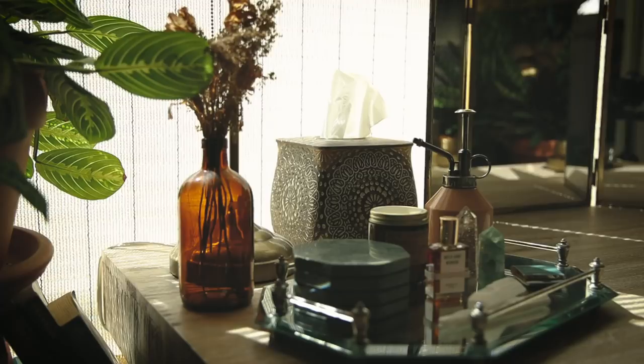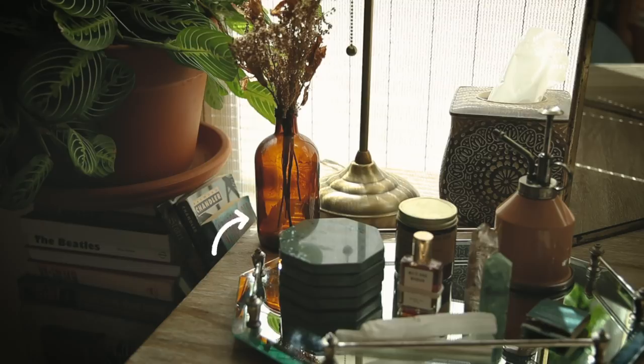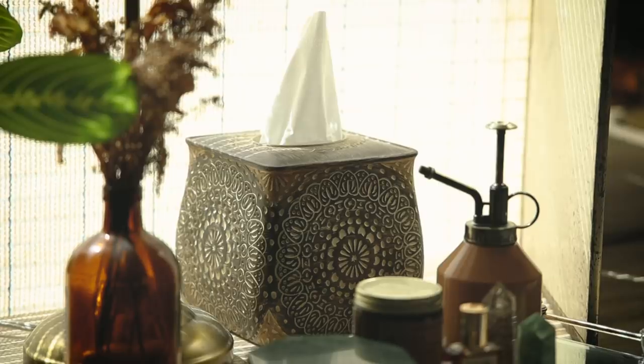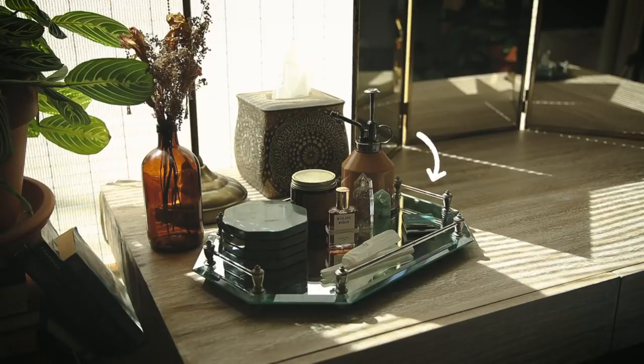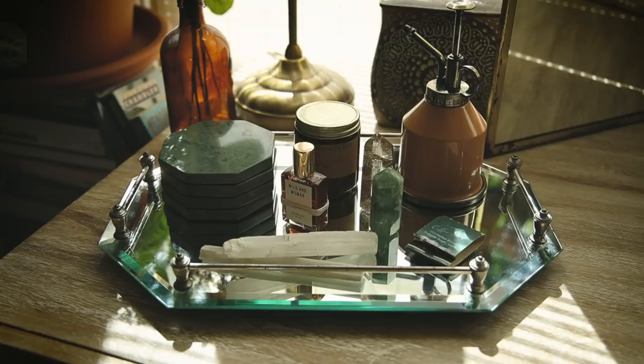So on the left side, I just have some more decor, a glass bottle with dried flowers, the wooden tissue box holder as an old thrift find, as well as the mirror tray that sits in front of it. I found this at the Long Beach Antique Market years ago, and I've always used it to just display some of my favorite things at the moment.